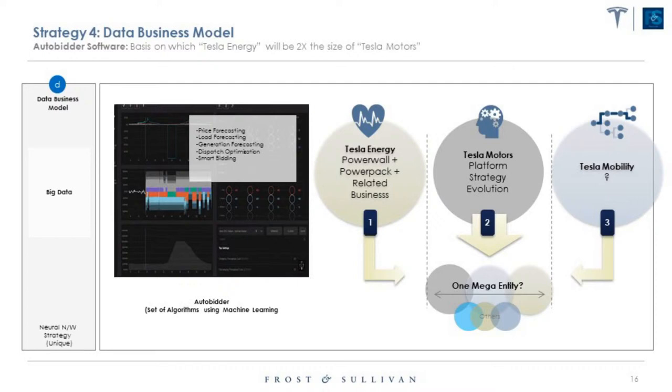Long story short, it's the ability that once you license this, any utility, any businesses, any consumers can operate as a utility by providing access to generation forecasting, load optimization, smart bidding, and so on. Why this is interesting for me is this is now using their existing customer bases to venture into new B2B models.